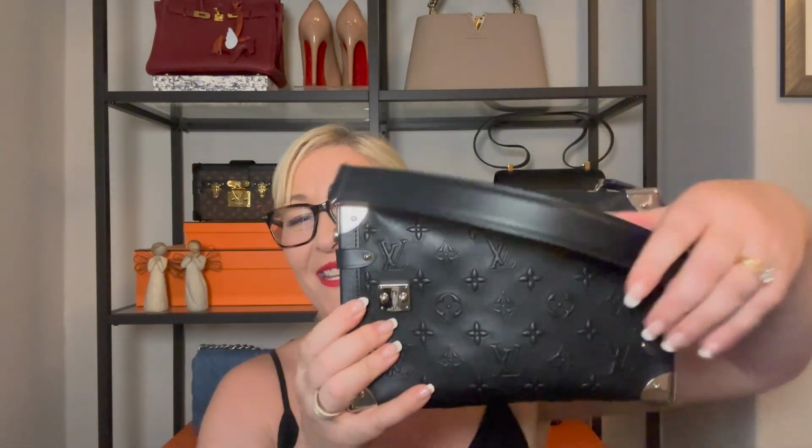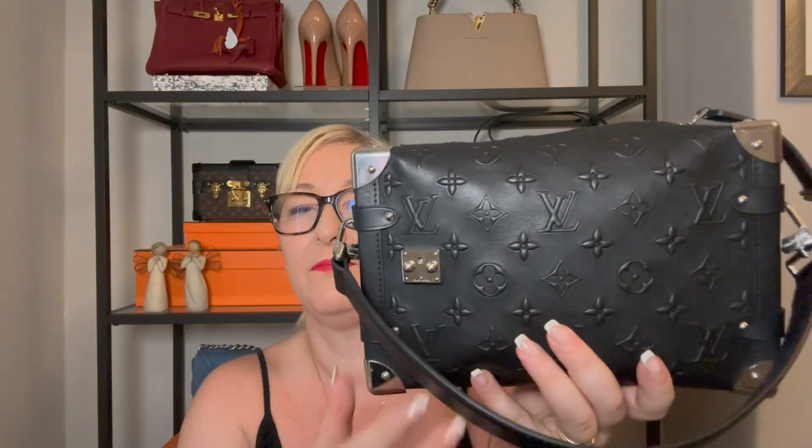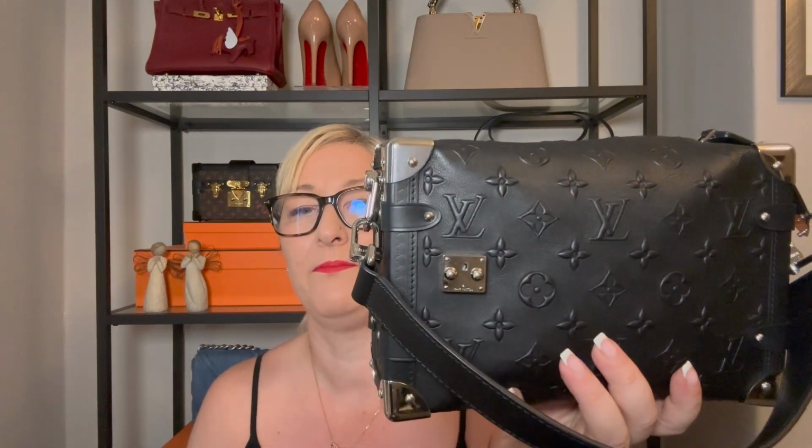And what came just before that one? This one. So this is the Side Trunk, and this is in the black. Now it's classed as fashion leather on the website, which is a strange term, but this is, I understand, the same leather as the Lock Me range. So it's not Empreinte leather, but you can see it's got the beautiful monogram, and this comes with silver hardware. So it's got the hard-sided. Anyway, so those are the 4. I'll go through each one in order.